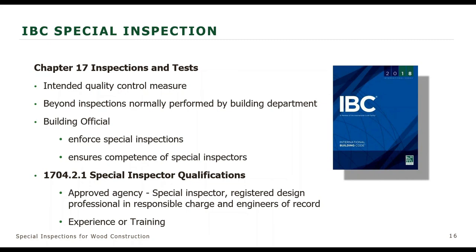And during this process of submitting all the paperwork and showing their experience, they'll submit their experience and training to the building official to prove that they are qualified to meet the requirements of special inspection and have the ability to special inspect. So the building official will hopefully be familiar with the project and see how complex that project is, and based on that, determine what more information or experience is needed for that special inspector to do that job. Does that make sense?